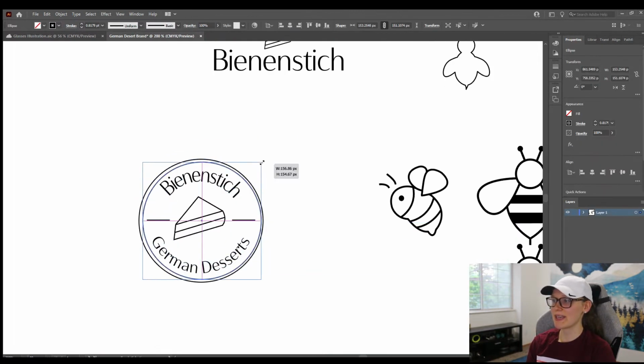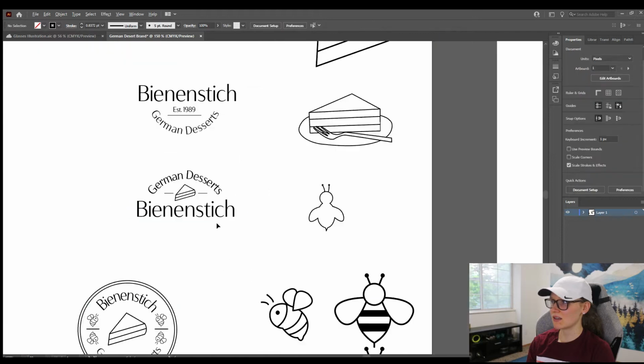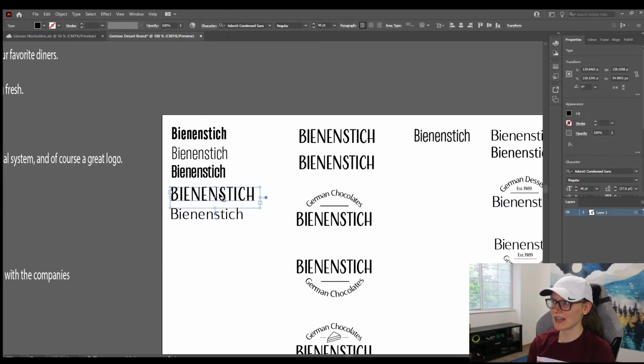I tried putting the bees and the cake within it, but I thought it was just a little too busy and too much going on. So now I tried doing that without the bees, and I really liked how that was coming out.